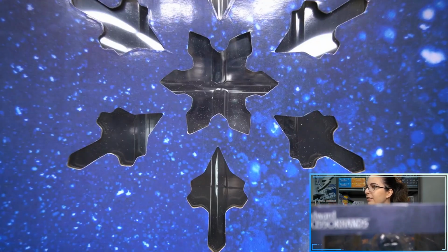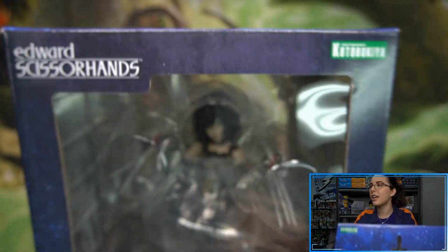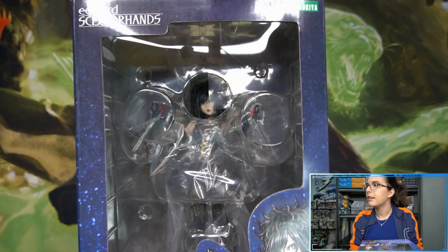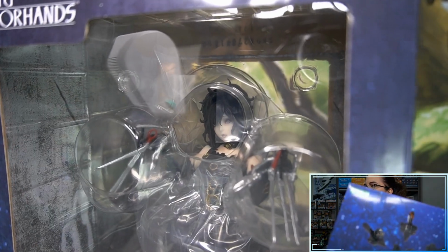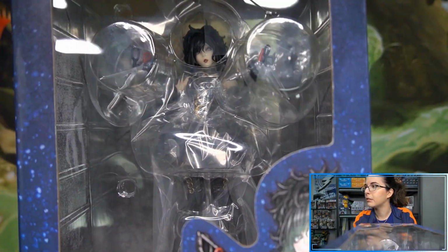Again, since I've never seen the movie, I don't understand the significance of it, but I know it is a gorgeous design, and I appreciate the extra detail in the box. And then there she is. I love her hair. Of course, her hands, her outfit. Like I said, who can resist the gorgeous goth women?